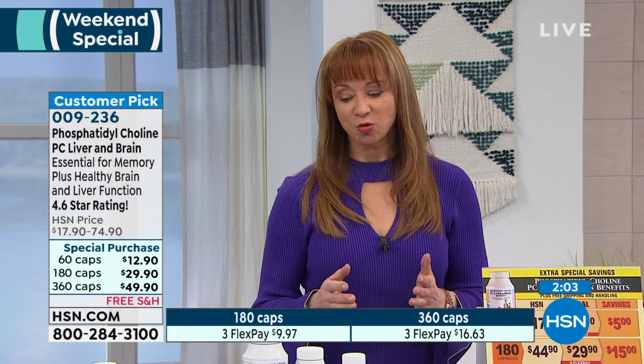And the big thing is we're eating in a way that our livers are working harder, but we're not eating in a manner in which to help support our liver. Well, we're not getting phosphatidylcholine as a normal constituent.